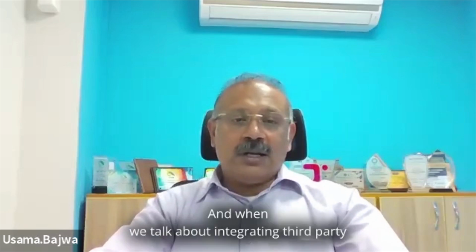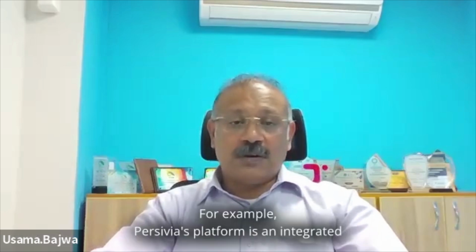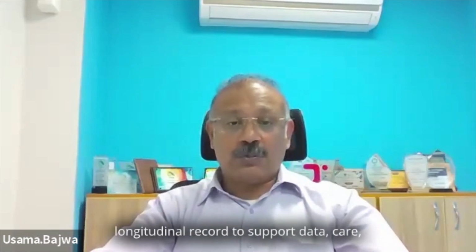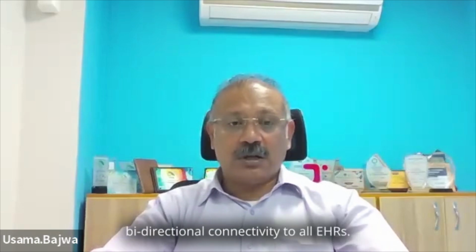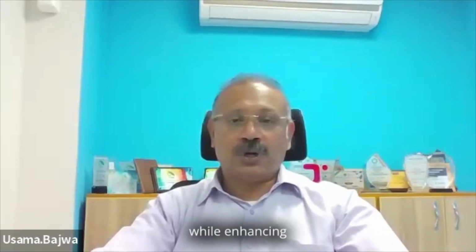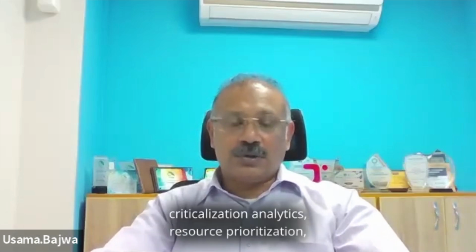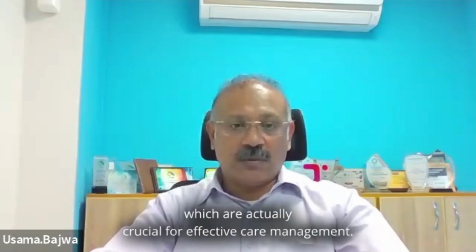And integrating third-party solutions like Persivia results in benefits. For example, Persivia's platform is an integrated AI-driven solution that delivers a single longitudinal record to support data, care, quality, cost, and risk initiatives with bidirectional connectivity into all the EHRs. By integrating with existing EHR systems, Persivia ensures minimal disruption to existing operational workflows while enhancing virtual care capabilities. The platform offers advanced cost and utilization analytics, resource prioritization, and AI-generated next best actions, which are crucial for effective care management.